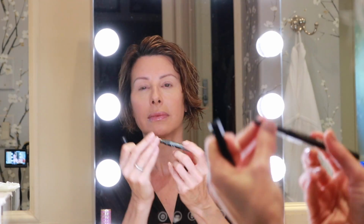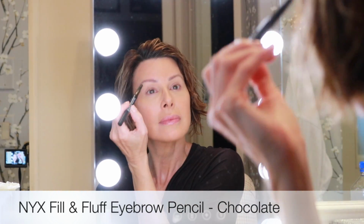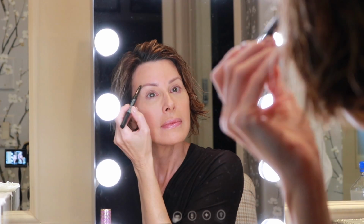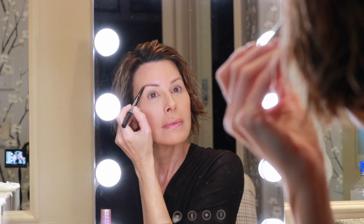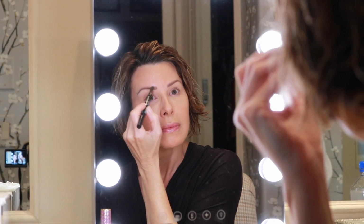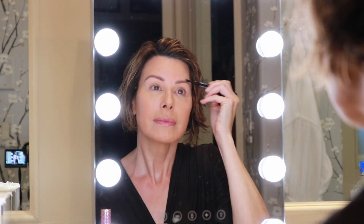Next, I'm going to follow it up with NYX Fill Fluff Eyebrow Pencil in Chocolate. Sometimes brows just need a little extra definition. As you know, I've had mine microbladed, so I do have a lot of pigmentation in there. I know you've expressed to me that as you age, you lose eyebrow hair, so sometimes just a little brow filler is enough to give you that boundary and border that you're looking for.